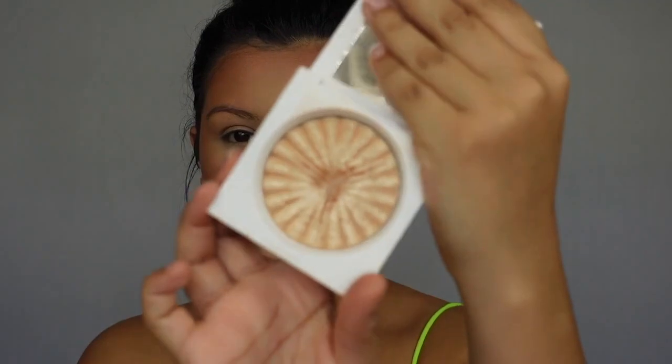So for my two highlighters, they're both going to be from Ofra Cosmetics. These are bomb. This one right here is my favorite one. The one I use all over my face is the Rodeo Drive, and this one right here is in Star Island. Let me just show you guys what they look like. Look at how pretty. So going in with this one first, the Rodeo Drive, and just going in with a fluffy little highlighting brush. We're just going to go ahead and add this where you would normally highlight.